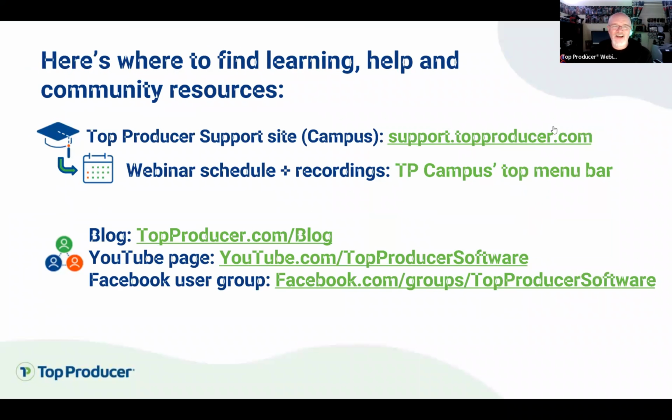Exactly. So a couple of things that will help out, because I know we're just a couple of minutes over the 1 hour, because Heather and I both like to talk and we're passionate about what we're doing. There's the Top Producer support site, we call it our campus, at support.topproducer.com, or from the system as Heather explained. The webinar schedule and recordings are up there at the top. We have a blog, where you'll see the most up-to-date postings about new items, at topproducer.com/blog. We do have a YouTube page, which we need to update with all the programs from this week.